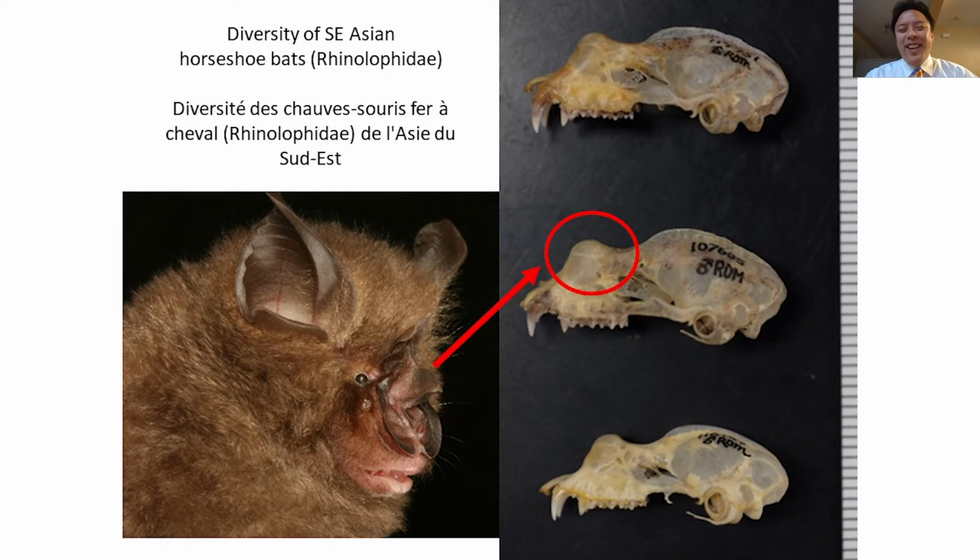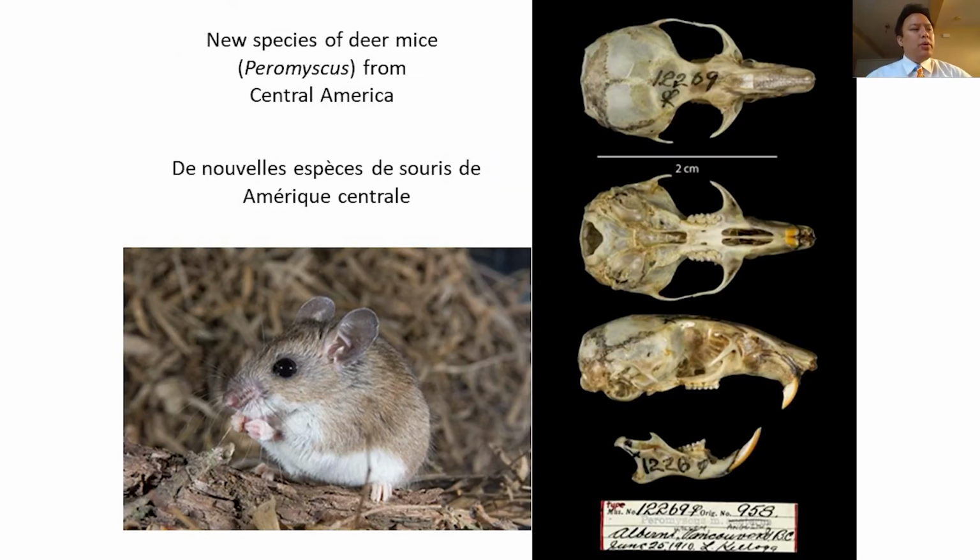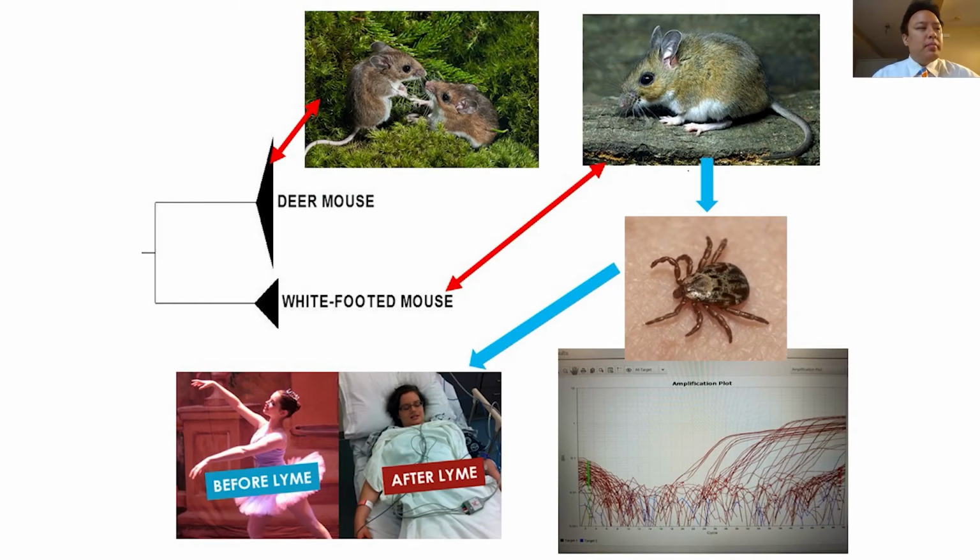And I've had a great deal of fun using these time machines to explore the natural world in great depth and make interesting discoveries about the global mammal fauna. For example, from uncovering morphological and genetic diversity in Southeast Asian horseshoe bats, to describing new species of deer mice from Central America, and to detecting range expansions of different species of deer mice in parts of Atlantic Canada, which in turn has led to new genetic testing methods using quantitative PCR for detecting Borrelia burgdorferi, which is the spirochete bacterium that causes Lyme disease.